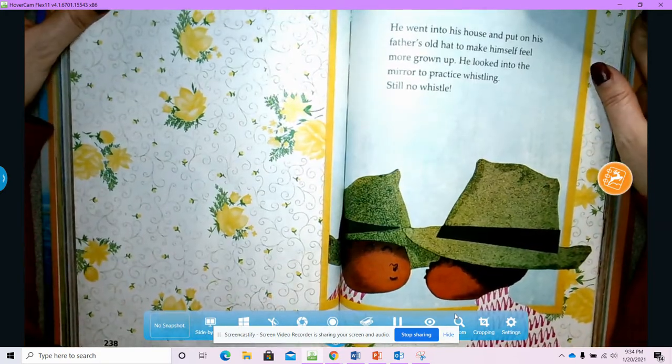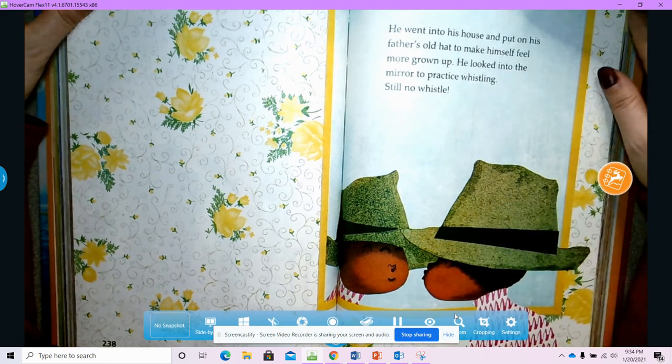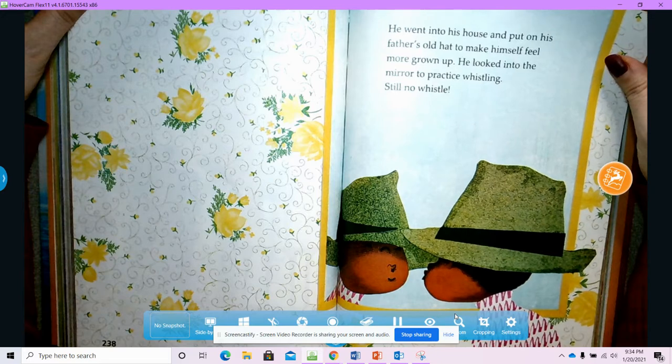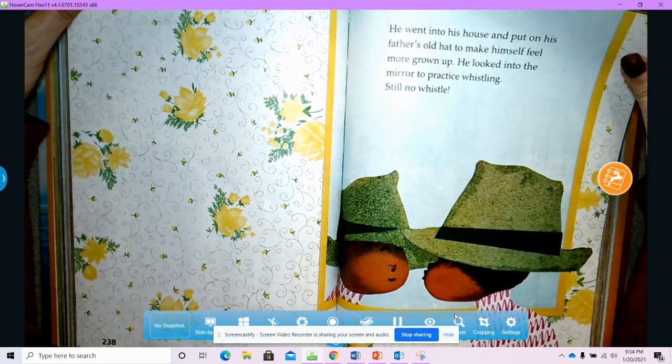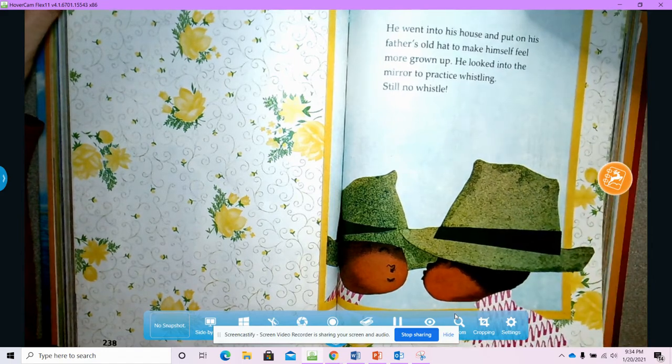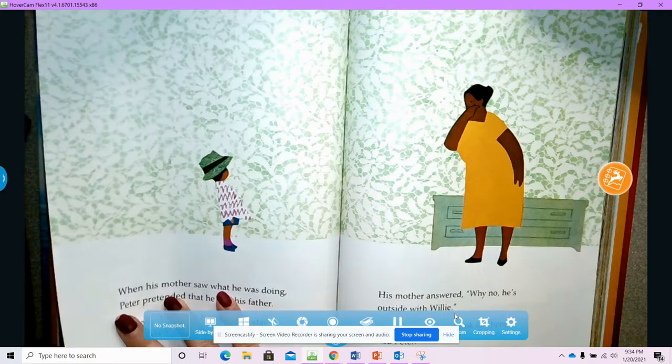He went into his house and put on his father's old hat to make himself feel more grown up. He looked into the mirror to practice whistling. Still no whistle. Uh-oh, have you ever had a problem like that, where you're trying to do something but it just won't work?